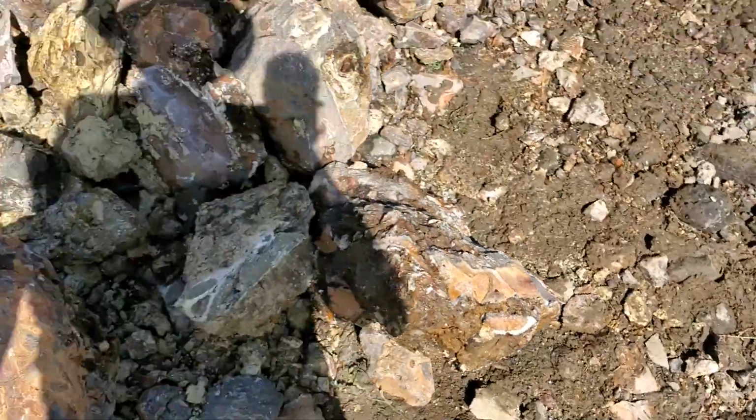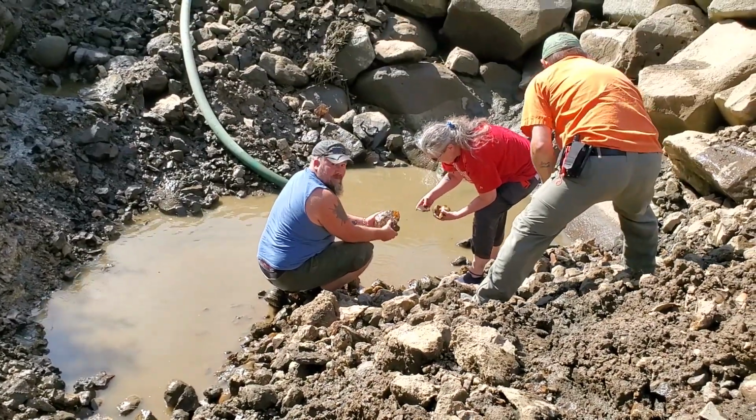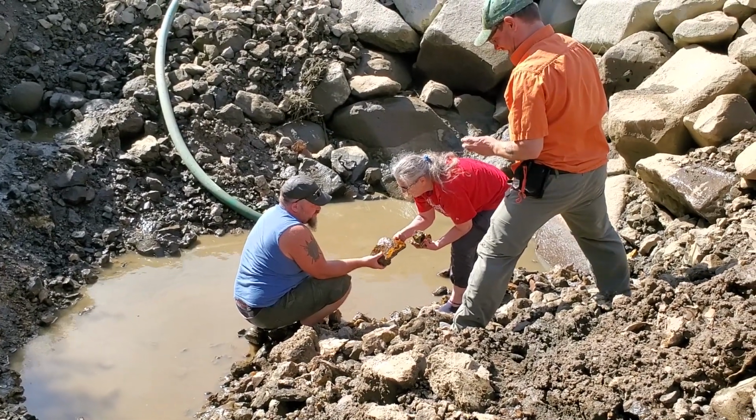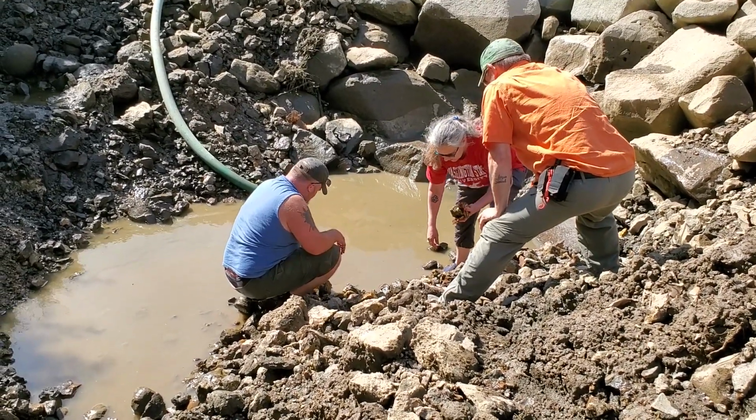Ooh, got some yellow going on over here. All right, what are you guys getting into down there in the pit? What do you got? Is that just more opalized wood? Yeah, this is a chunk of the opalized in the agate. Nice. But I pulled a real nice piece of Jasper out of here.